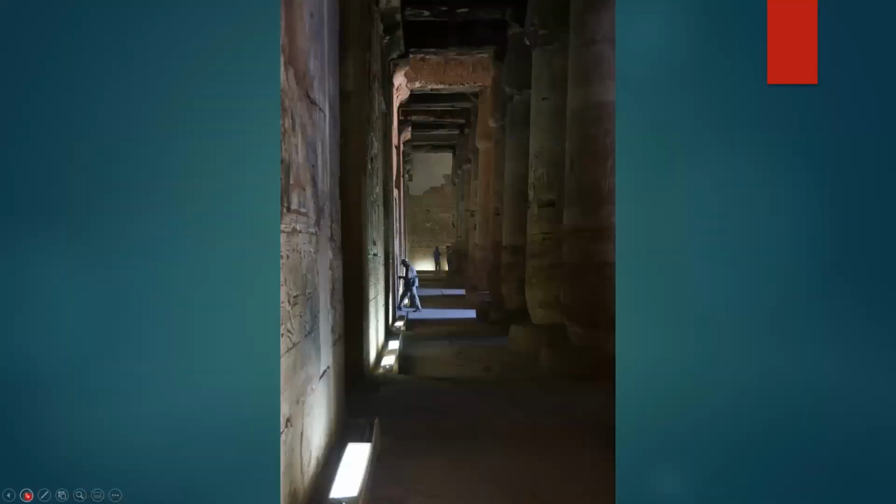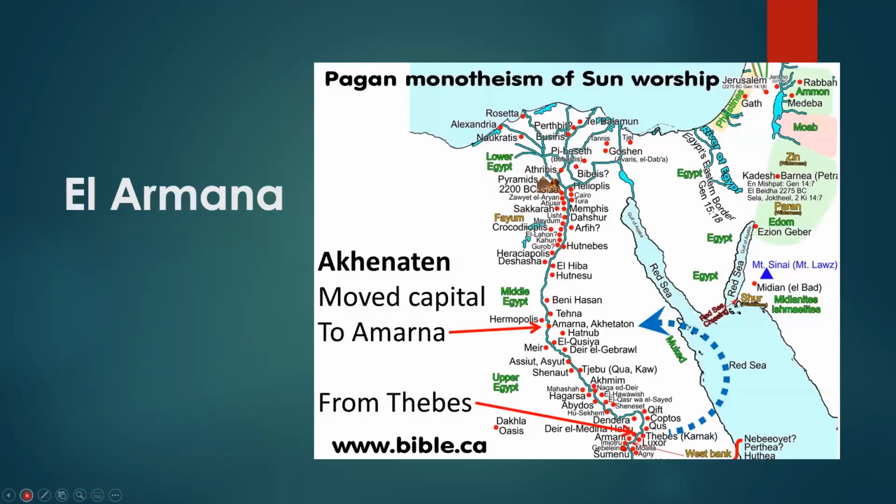And the outer hall is just beautiful. Wow. And the inside, as you progressed inward, you would have gone through, I think there's 7 chapels that are dedicated to different deities.